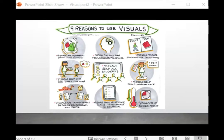Visuals also allow for language processing, right? And that goes along with those visuals being permanent. It makes a huge difference in terms of getting our kids to follow through, to finish a task on time, or just to get ready for school. That's always one of those things. Morning is such a rush time.